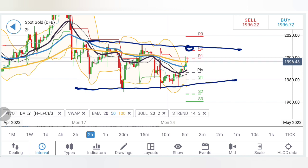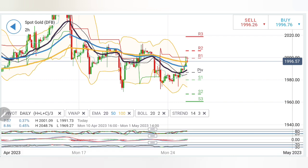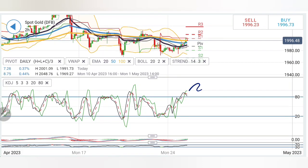I have told you yesterday also, it is trying to trade in this box. The highs of this box are at 2005, 2010 levels. On the downside, the support is a little far below at 1970. See, the stochastic is overbought on the 2-hour charts. That is why it is trying to drop a bit.